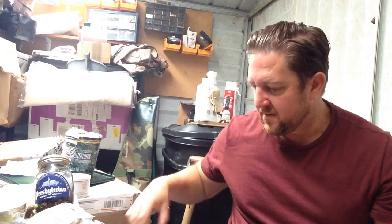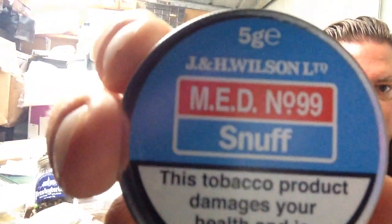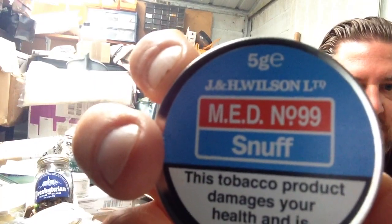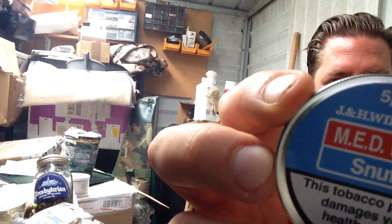Of course, this is my morning snuff now, the Medicated 99. Wakey wakey, have some of this and you'll wake up. A menthol, made by J&H Wilson, not Wilsons of Sharrow, J&H Wilson, and made for them by McBaren in Denmark. I think I'm right in saying that. Yes, I am. Cigar of the week was this, which I had yesterday afternoon, and I kept the band for you.